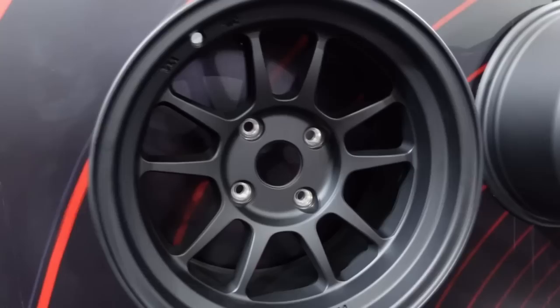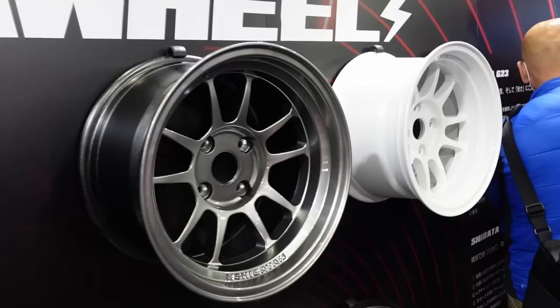And some smaller wide guys. Those might be DC2 spec there. But yeah, they got their own wheels coming out. They got their own tires.